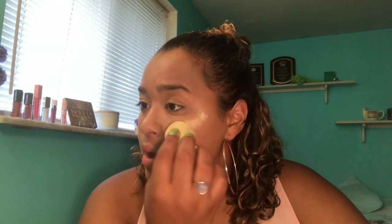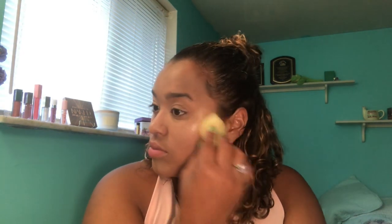Ooh, that is blinding. Okay, so I feel like this product is creamy, but I feel like it's super dry at the same time. Like, I gotta wet my sponge maybe. I feel like it doesn't blend out as nice as you'd like it to with the sponge. A sponge is usually easier to blend things out, and it's not making it easier. Can you see the clumps right there? Ugh.